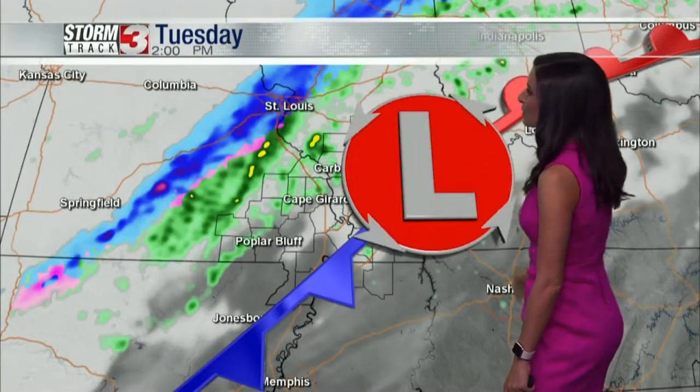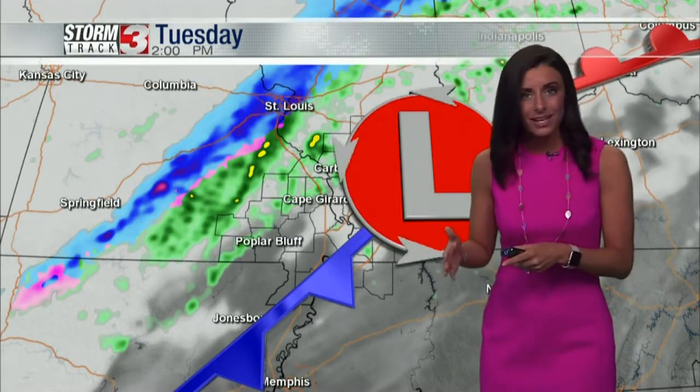Area of low pressure starts to roll through. That's going to fire up first the chance for some showers. But on the backside of that system, temperatures are really going to be getting pretty chilly.